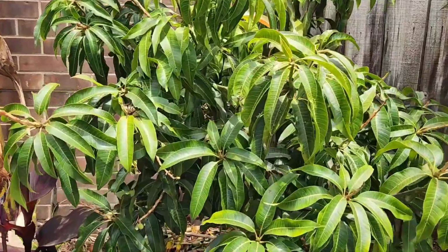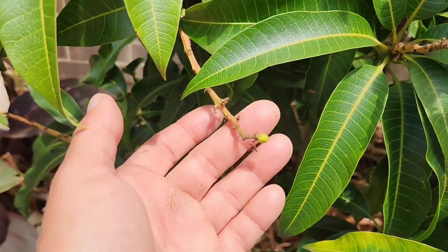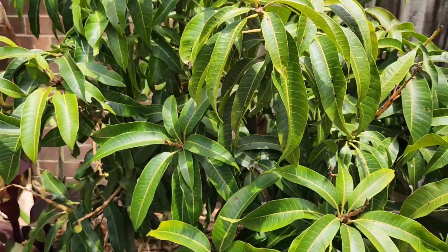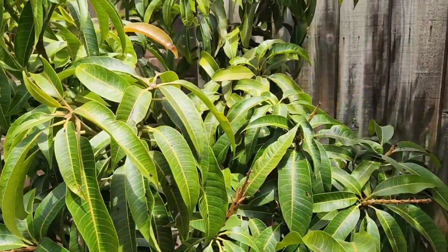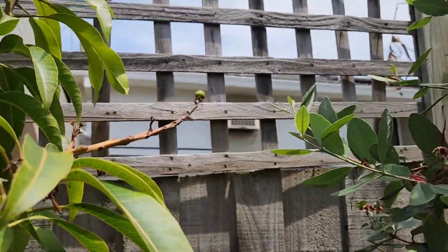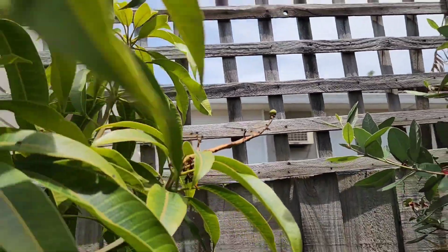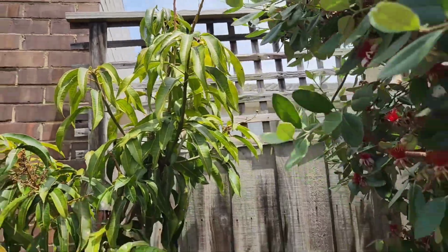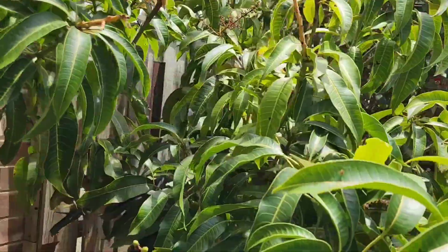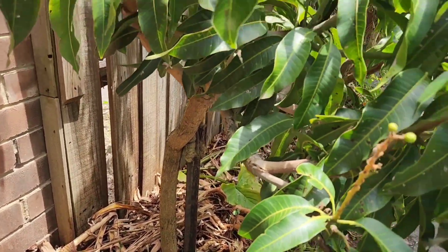So we have a few fruitlets here on the Glen mango. I think there's like 8 at last count. Not as many as I had hoped. There's one up there, right? A little disappointed. I was hoping for a really good crop now that the tree is 9 years old. Look at the trunk on that, right?